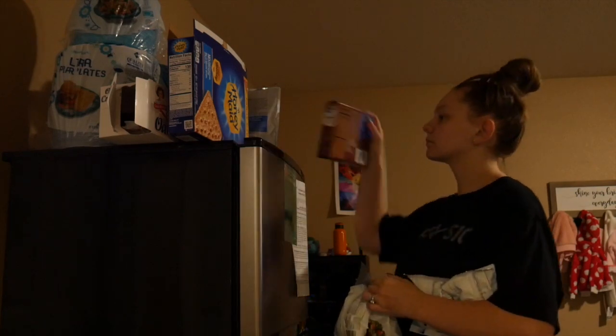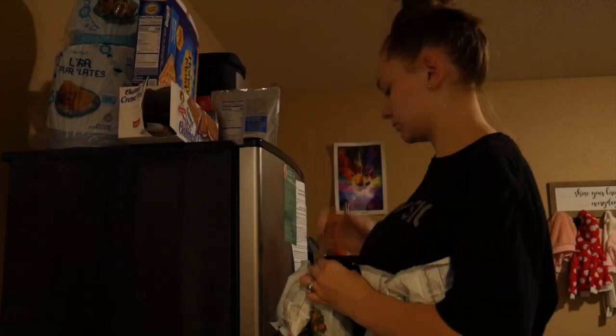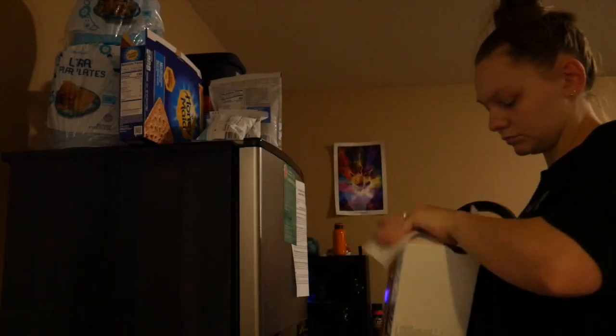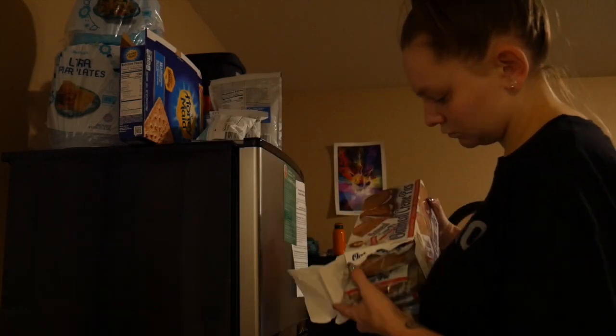Next thing I need to do is clean off and reorganize the top of our refrigerator. We have quite a bit of boxes up there that we don't need because there's just not enough food left in them. So I wanted to go ahead and clear those out and get rid of some of that extra clutter.